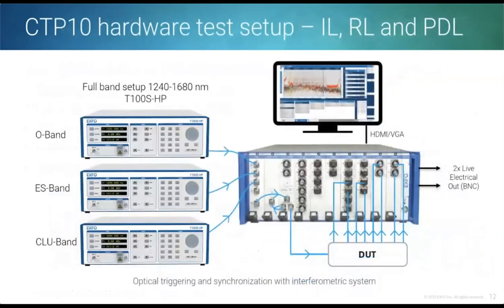The CTP10 is the CT440's big brother. It was brought to market about 3 years ago now, and very well appreciated. It can be seen as a CT440, but with more ports, tighter specs, an integrated operating system, and a lot of additional features.